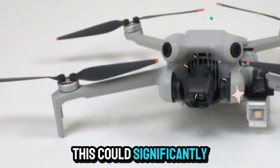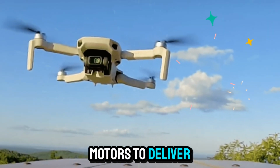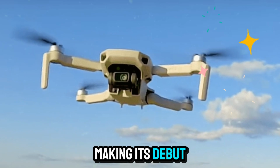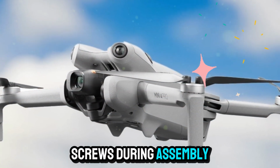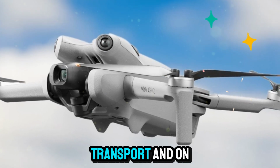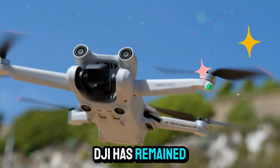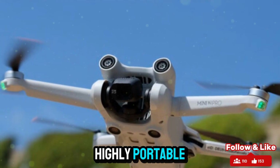This could significantly improve drone stability in tougher conditions, while allowing the motors to deliver more thrust without overheating. Another fan-favorite feature is making its debut: quick-release propellers. No more dealing with those tiny screws during assembly. This simplifies storage, transport, and on-the-fly repairs. Despite all these upgrades, DJI has remained faithful to the core Mini DNA: lightweight, foldable, and highly portable.